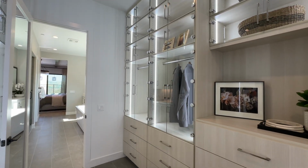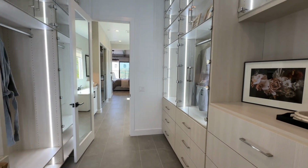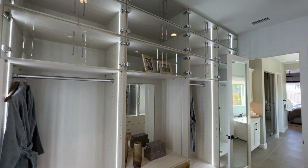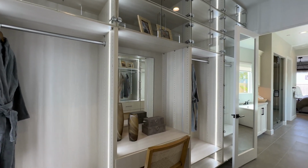So there you go. Now, what I want to know from you guys, tell me in the comments, is this enough closet for you and your loved one, or is it just going to be your closet and they've got to use one of the other closets in the house? Let me know in the comments below.